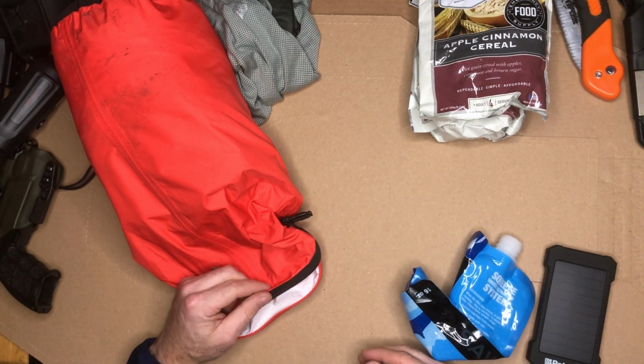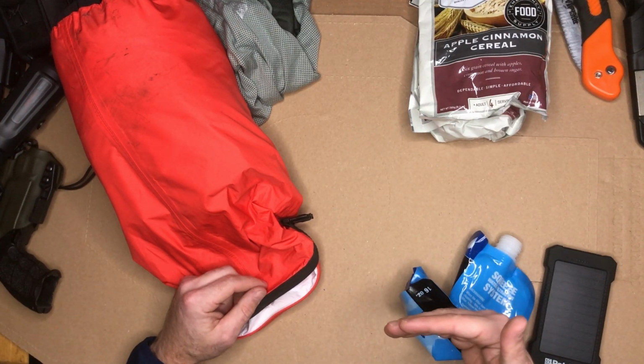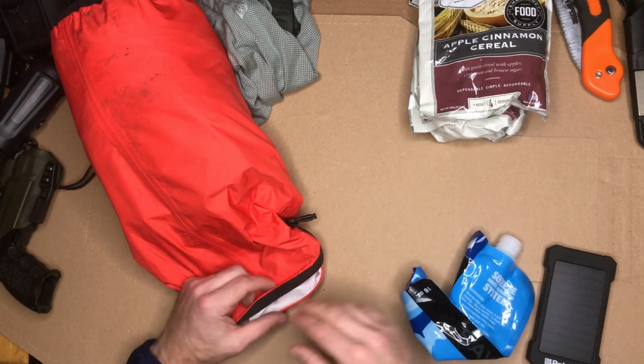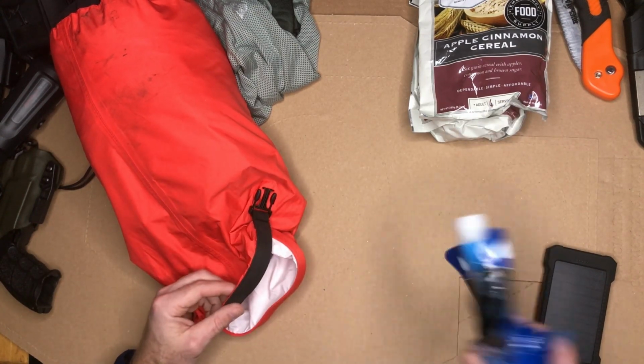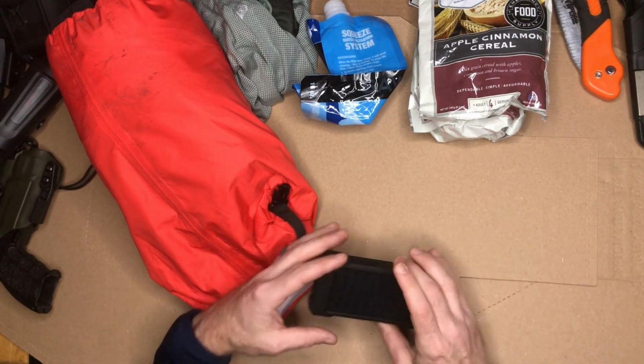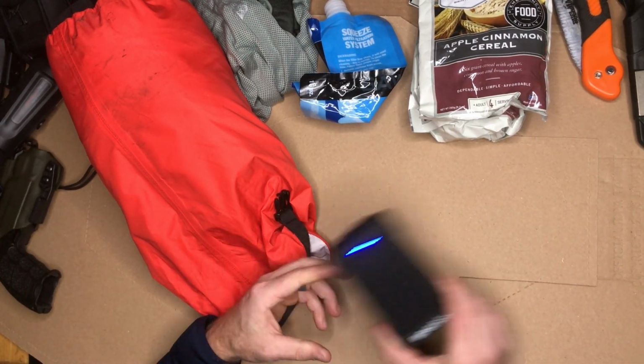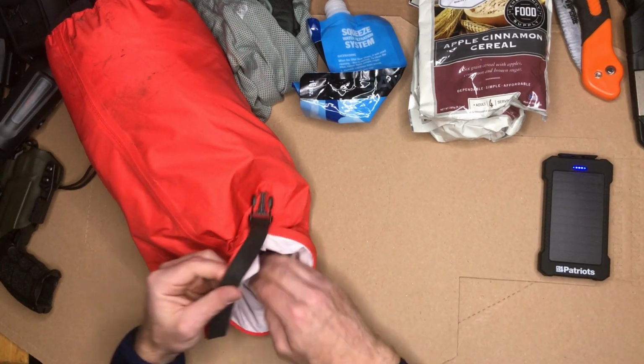Or if I'm going to go do some scouting and I end up having to stay the night in the woods unplanned, I've got some food for that. Now this is part of my water filtration system. We'll get to that in a second. This is nice to have. This is a battery pack. It can be pre-charged or solar charged by 4 Patriots.